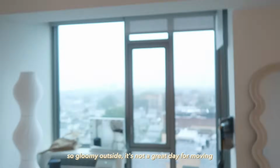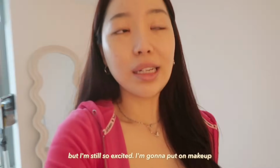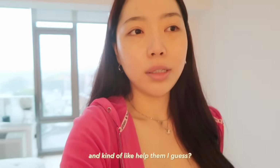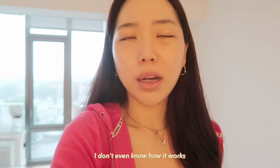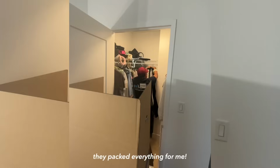It's so gloomy outside. It's not a great day for moving, but I'm still so excited. I'm gonna put on makeup and kind of help them, I guess. I don't even know how it works because I've never had movers.